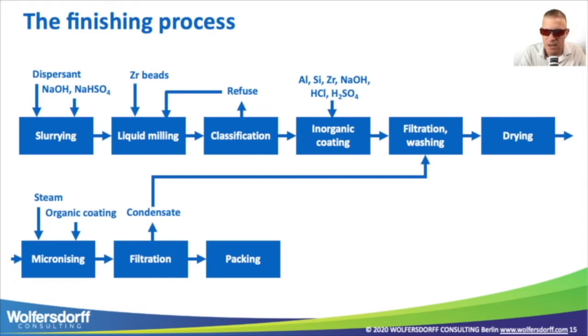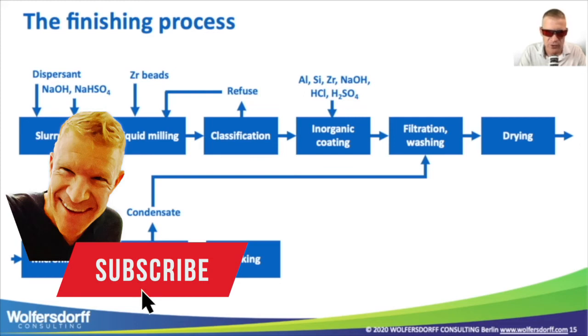After the inorganic coating, we go into filtration and washing. This is a liquid process, a very slow process again, and the pigment is picked up in the washing and the filtration on big frames with screens, and the pigment is sucked by vacuum onto the screens. We go into the drying. Now this could be band dryers, but this could also be fluidized bed dryers or spray dryers. Not fluidized bed, but spray dryers. Then we go into the micronizing. These are steam mills in which we can also add organic coating.